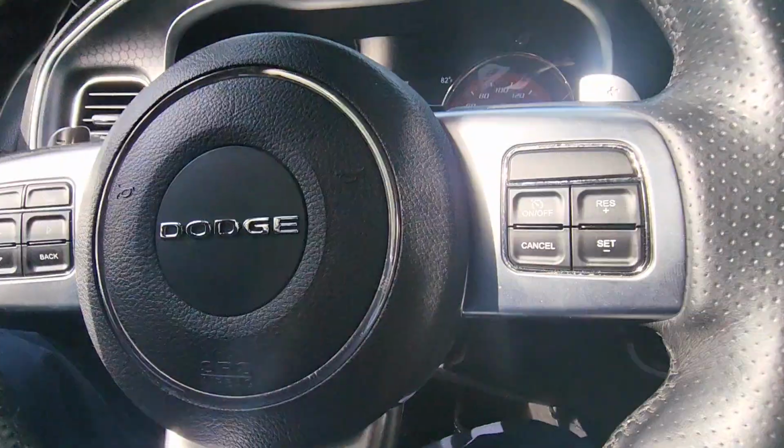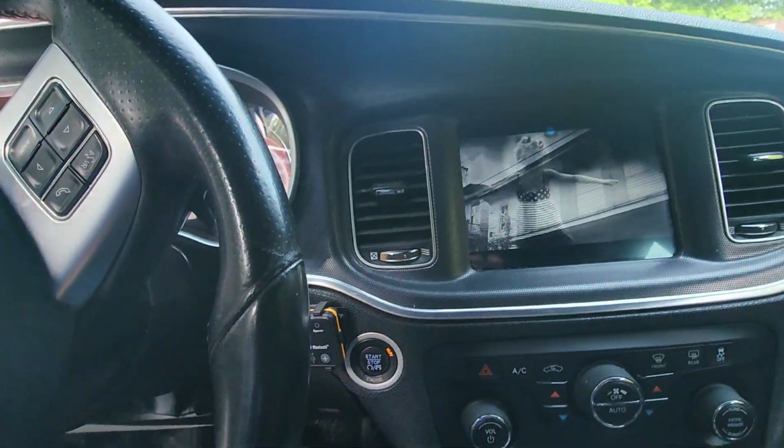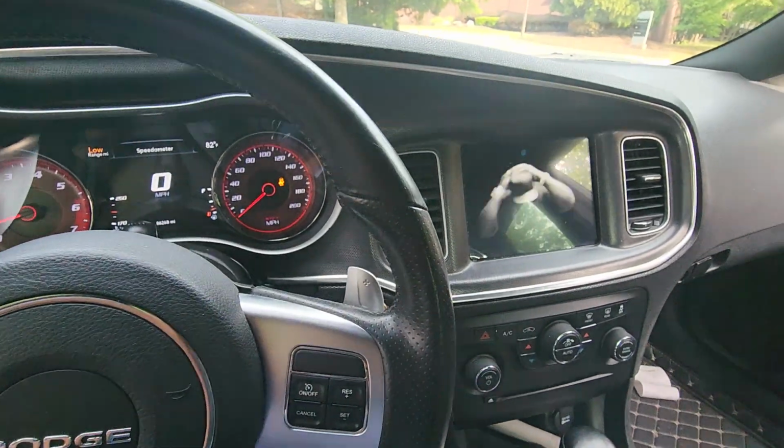So that beeping is just an indication of my seatbelt. But we're gonna hit the road, and I'm gonna talk about the car. But let me lock this gate real quick, and I'll be back with y'all.